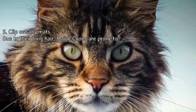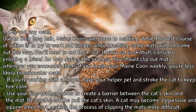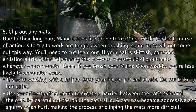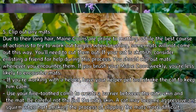5. Clip out any mats. Due to their long hair, Maine Coons are prone to matting. While the best course of action is to try to work out tangles when brushing, some mats will not come out this way. You'll need to cut them out. If your cat is skittish, consider enlisting a friend for help during this process.